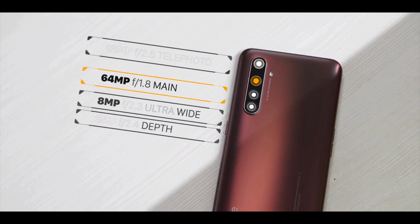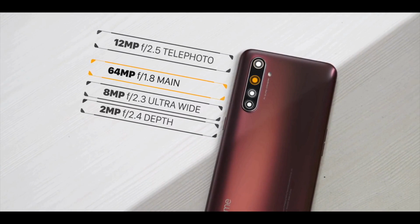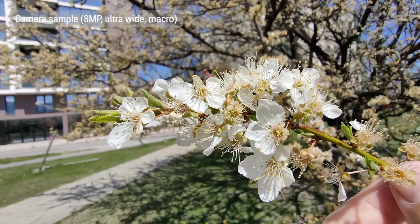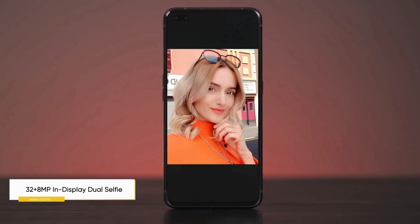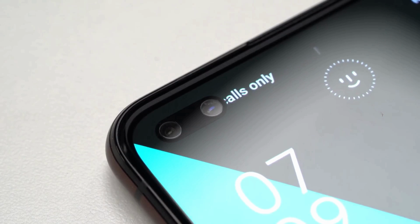Realme X50 Pro features a quad camera setup which consists of a primary 64 megapixel camera that uses Samsung GW1 sensor with an 1.8 aperture, another 12 megapixel telephoto lens with 20x hybrid zoom, and 8 megapixel ultra wide angle lens with an 119 degree field of view, and finally a 2 megapixel monochrome lens for portrait mode. On the front, there's a pair of selfie cameras with a 32 megapixel Sony IMX616 sensor and an 8 megapixel ultra wide angle lens with a 105 degree field of view.